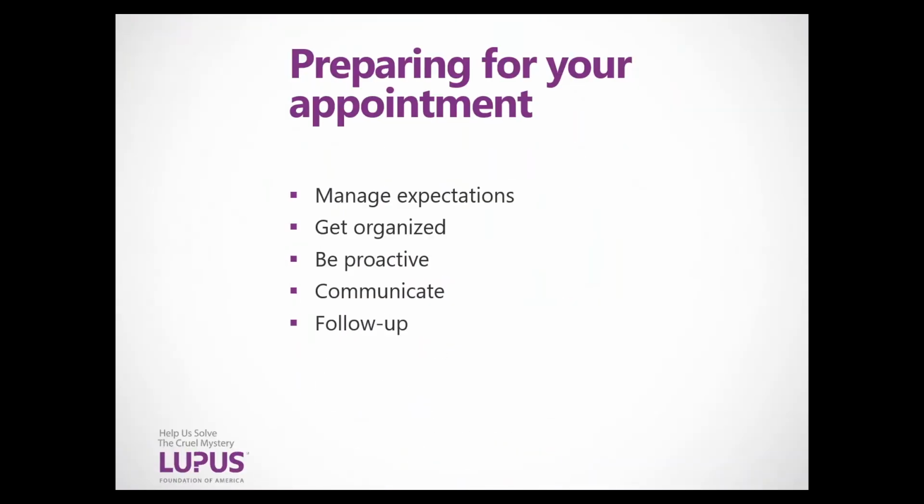So now let's jump right in. Now that we've gone over the Lupus Foundation of America, let's jump right into today's topic. And hopefully you find this helpful no matter what you're visiting the doctor for.